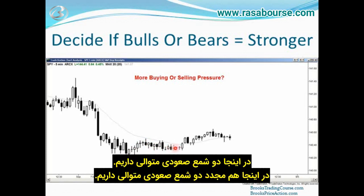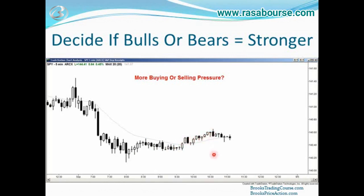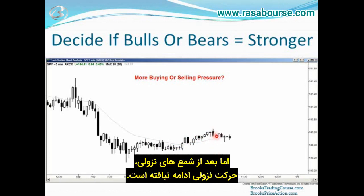All right. Here we got 2 consecutive bull bars, 2 more consecutive bull bars, 4 more consecutive bull bars. All right. So we're getting more consecutive bull bars. The bear bars are not having good follow through.